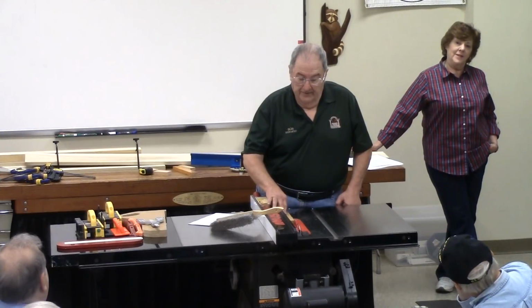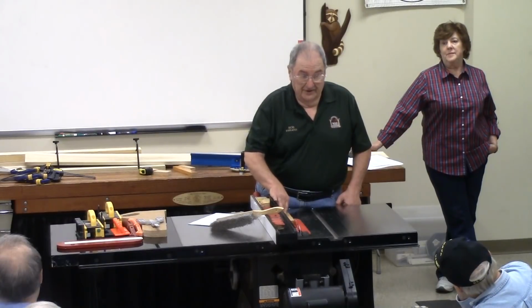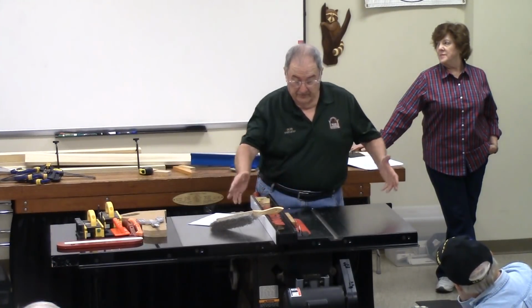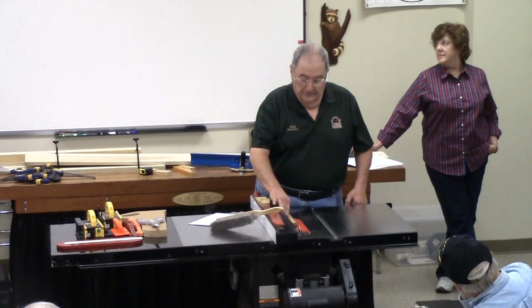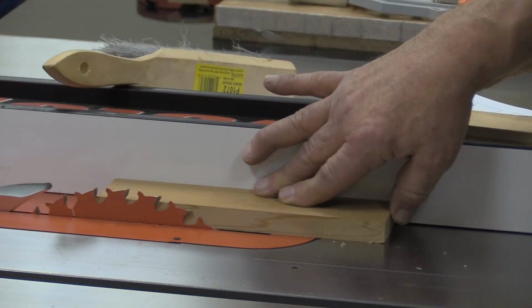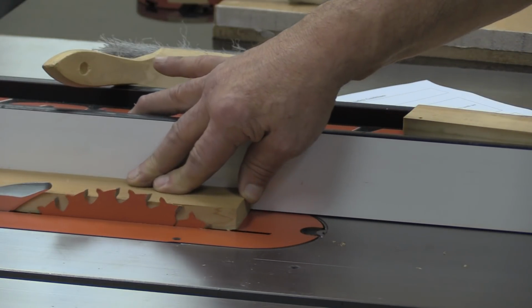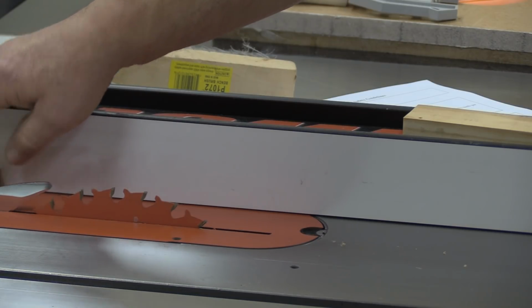Okay, the primary thing about a table saw when you're using the fence is it's all about control. Regardless of the distance you're cutting, the idea is that you want to maintain control as long as that blade is in contact with a board that is also against the fence. So when you're making a cut, you want to take that cut all the way through before you quit. It's got to be completely clear of the blade.